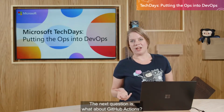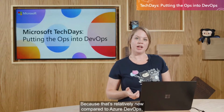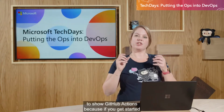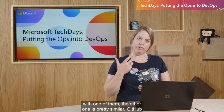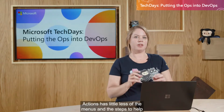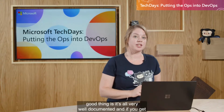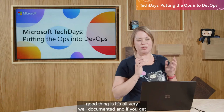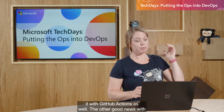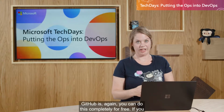The next question is, what about GitHub Actions? Because that's relatively new compared to Azure DevOps, but they both exist and you can use them both. And I want to show GitHub Actions because if you get started with one of them, the other one is pretty similar. GitHub Actions has a little less of the menus and the steps to help you. So you need to do a little bit more stuff yourself. The good thing is it's all very well documented. And if you get the structure that you use with Azure DevOps, you can do it with GitHub Actions as well.